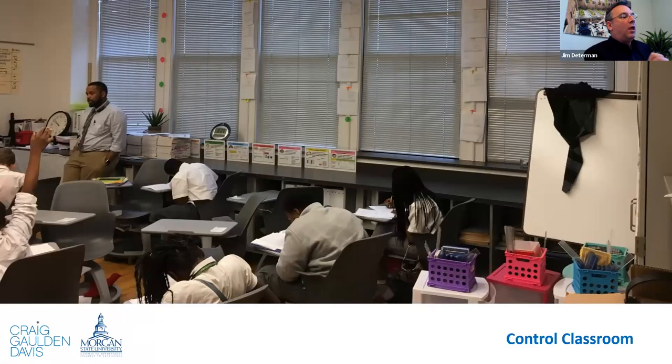Now here's the control classroom. We didn't change anything in the control classroom except one thing. We put carpet over the floor because we put carpet in the biophilic classroom and we didn't want a difference in acoustics, but we put carpet in the biophilic classroom for the pattern. We just put a plain gray carpet in the control classroom. But look at what you see. All the blinds are down and closed. This is not atypical for a learning space.